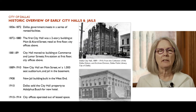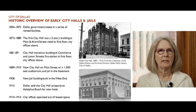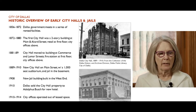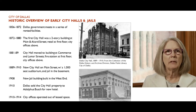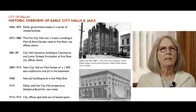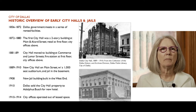I'm going to talk about the City of Dallas and Dallas County jails, and I'm going to start with the first two in the City of Dallas. But first, I'll provide an overview of the history of the city and its buildings. The city government met in a series of lease buildings until 1872. And at that stage of the game, they built their first two-story building at the corner of Main and Akard Streets.